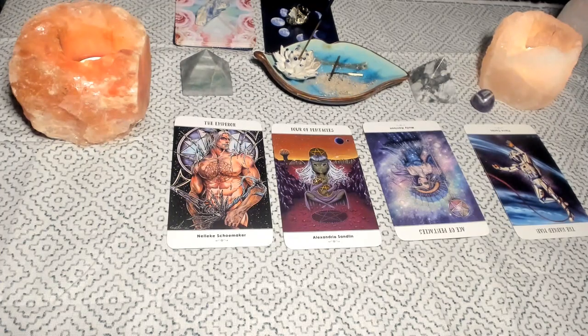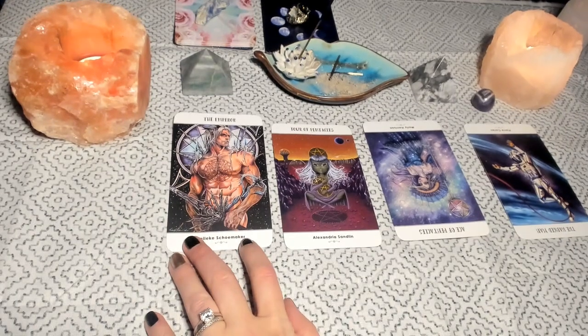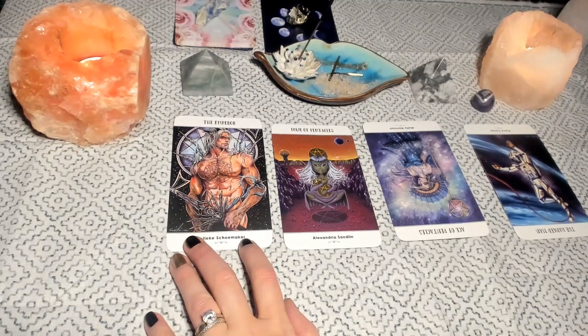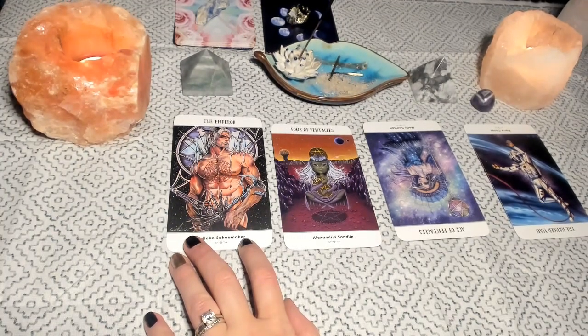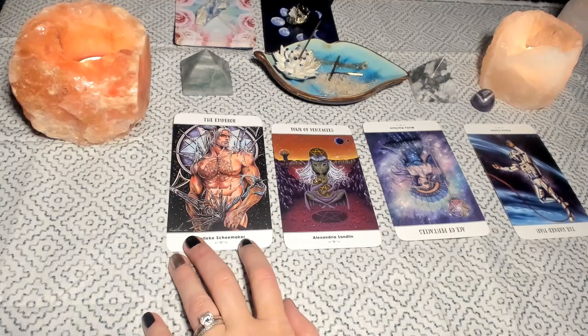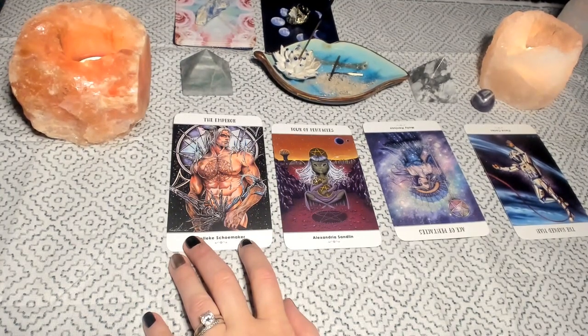The Emperor is all about standing tall, okay? Standing tall in your beliefs, not being afraid to take up space, all right? If you have an opinion and someone asks, you're not afraid to give it. That's not to say you're going around shouting from mountaintops that the end is nigh, or this is the way things are, or my way is the only way. It's nothing like that. It's just about being a very strong person who knows their own mind and isn't afraid to take up a little space.